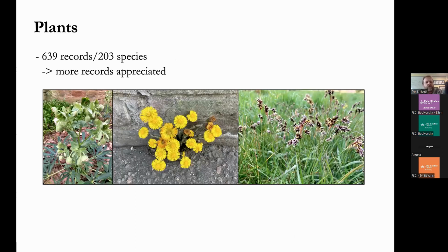Plants. So this is the group that we have the most species for, but we haven't made a start, if you like, with recording plants that are present in cemeteries. I don't record a lot of plants myself. I'm more of an insect person, but it would be really good to get more people involved who would be recording plants, so we have a bit more of an idea of the plants that we have in the cemeteries. So more records would certainly be appreciated for this group.